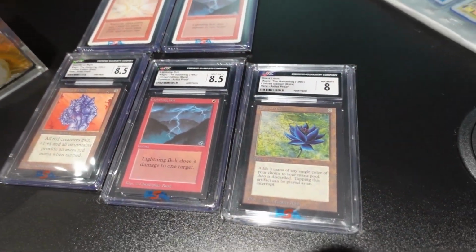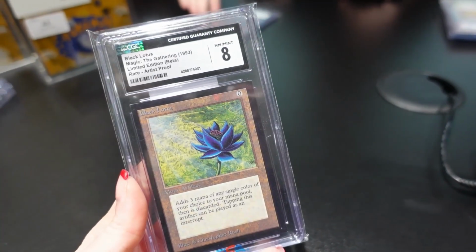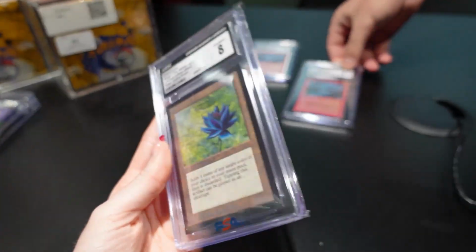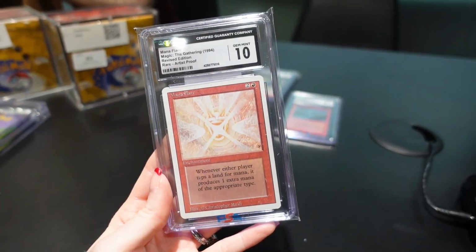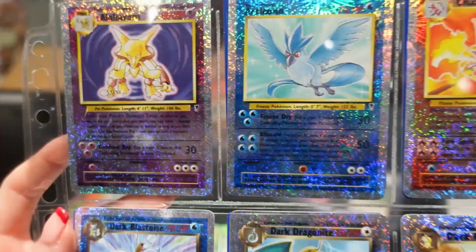Now, I'm not a huge Magic fan, I don't know much about it, but we did get to see these artist proof cards. So the back of these cards are actually blank. I will show them. There we go, as you can see, and they had a whole selection of these. So again, just something I probably don't know if I'm ever going to see again in person, let alone hold in person. So I wanted to capture that for anyone who's a fan of Magic. Thought that was pretty cool to see, all of them graded by CGC.